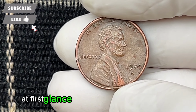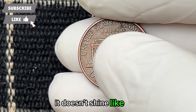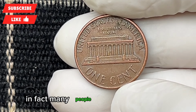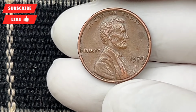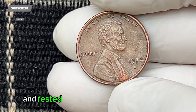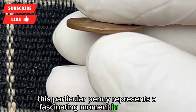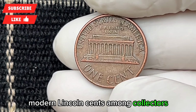At first glance, there is nothing flashy about this coin. It doesn't shine like gold, it isn't large or heavy, and it doesn't immediately signal importance. In fact, many people have held this exact coin in their hands without giving it a second thought. It has sat in cash drawers, rolled through vending machines, and rested at the bottom of jars filled with loose change. Yet this particular penny represents a fascinating moment in U.S. history and has become one of the most talked about modern Lincoln cents among collectors.